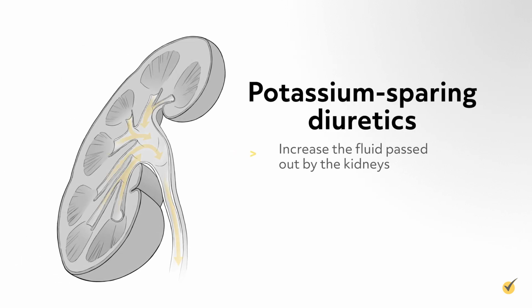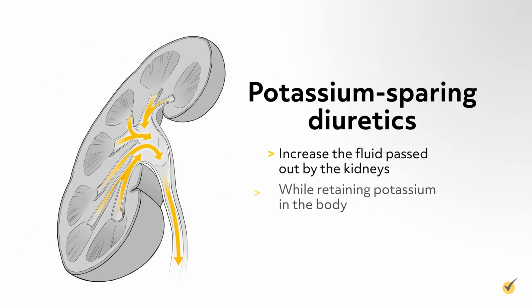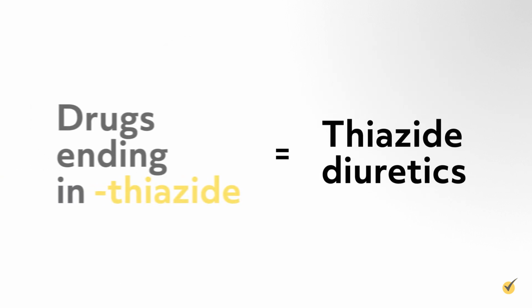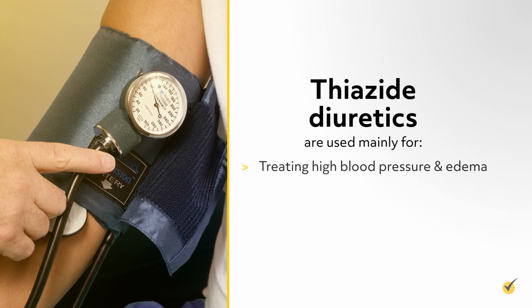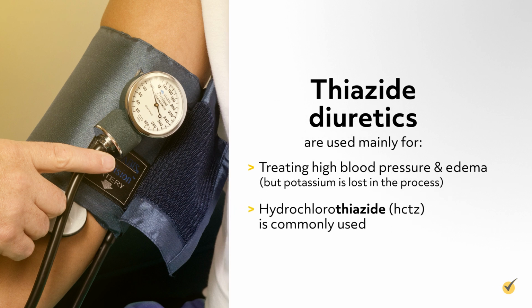These diuretics increase the fluid passed out by the kidneys while retaining potassium in the body, and are considered weak diuretics. Thiazide diuretics end in thiazide and are used mainly for treating high blood pressure and edema, but potassium is lost in the process. Hydrochlorothiazide, or HCTZ, is commonly used.